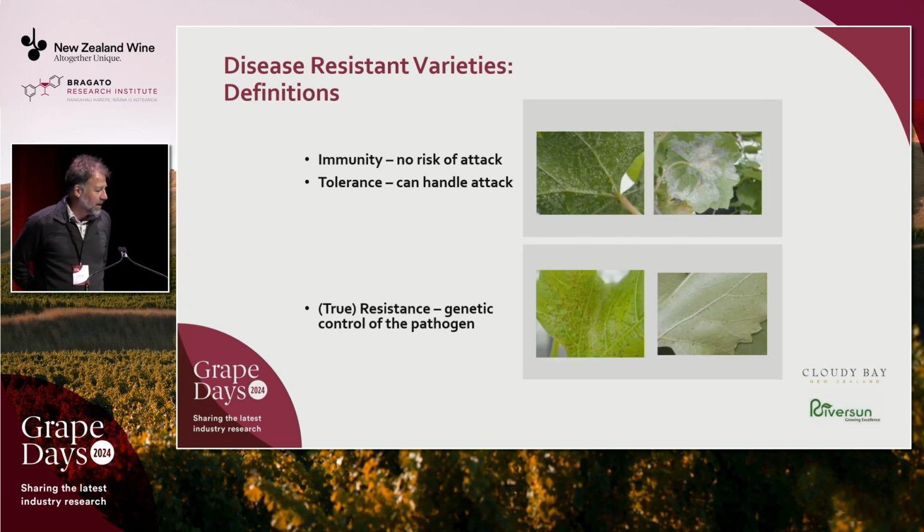So first of all, resistance to what? I guess the key pathogens that we're talking about are downy mildew and powdery mildew. Their history is they were endemic in the US and in the Americas, were transported across to Europe and infected Vitis vinifera, which had no genetic resistance, had no evolutionary resistance to these diseases.